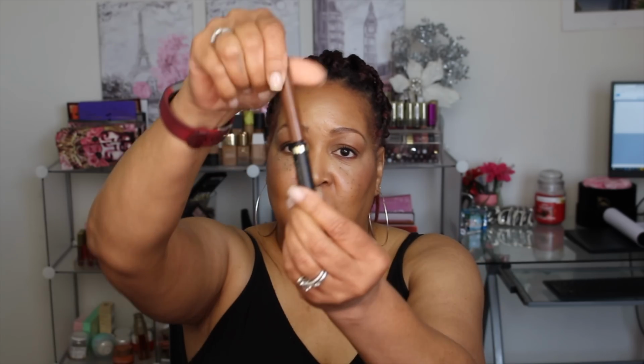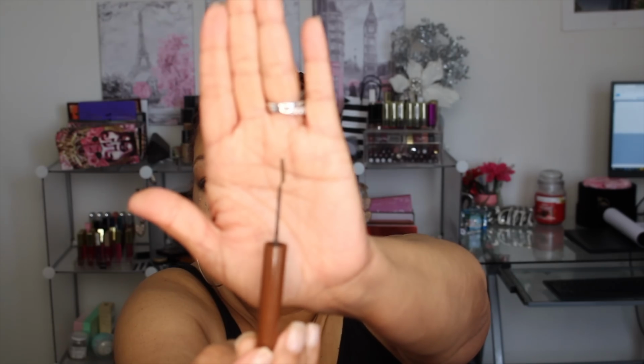Okay, it comes in this little tube like this, but it has a little tiny brush on it. Once you do your eyebrows, you just apply it and it sets them. It brushes them up and it sets. I love this eyebrow set, and I picked it up in the shade taupe because I like my eyebrows to look natural and really light, you know, more natural looking. It's the perfect size brush for your eyebrows.